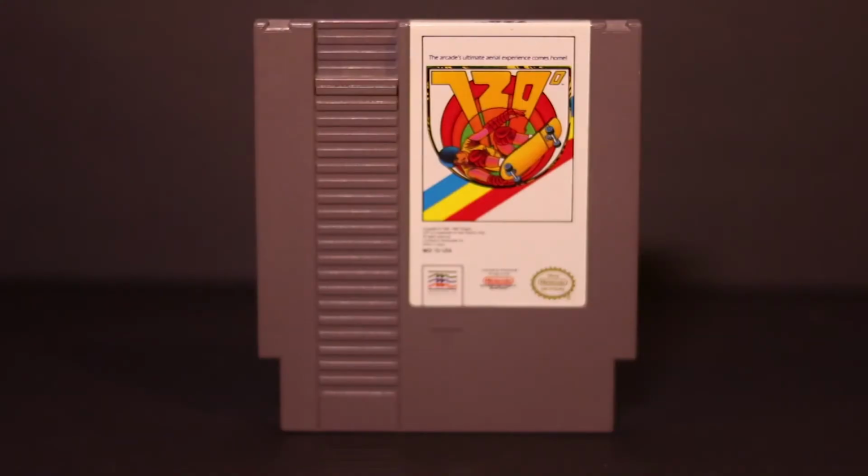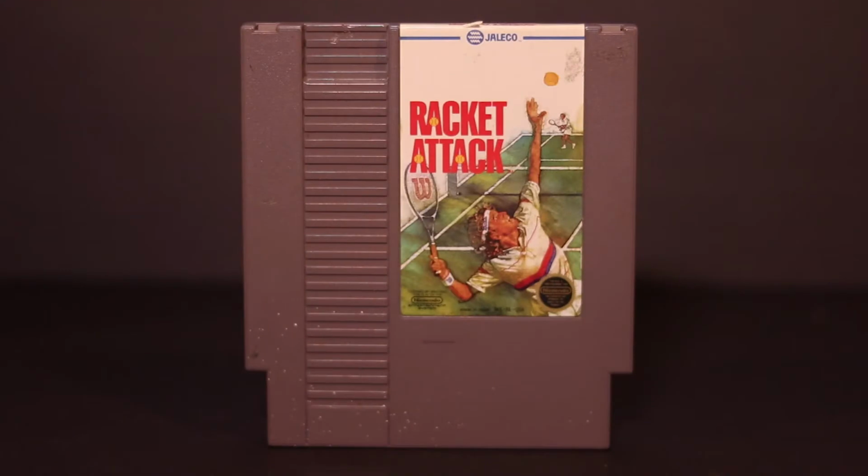This one is 720. Nothing really fancy about this game. Very common title. This one's common, but I've never seen it before. And that's Racket Attack. So I think I paid maybe $1 or $2 for this, pretty much for most of these actually. This is Solar Jetman.